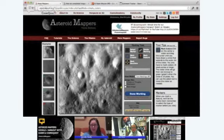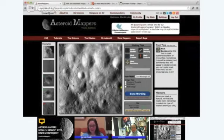And what we want to do with the geological mapping is divide the surface up into a number of units and a number of features. And then once you have all those units and features, you put them into an order, so the oldest first and then working up to the youngest. So as a geologist, I really enjoy just figuring out all the connections between these different features to get a timeline for how the surface and then how Vesta itself evolved.